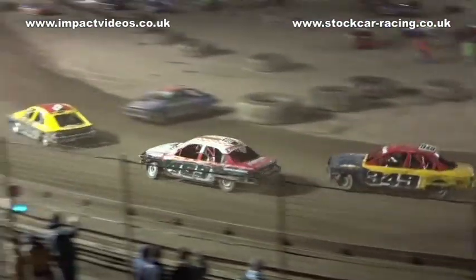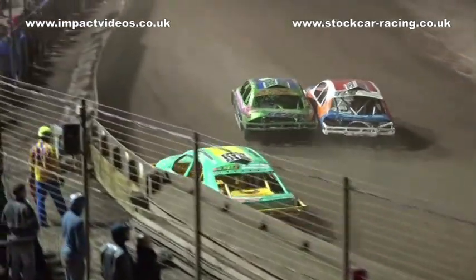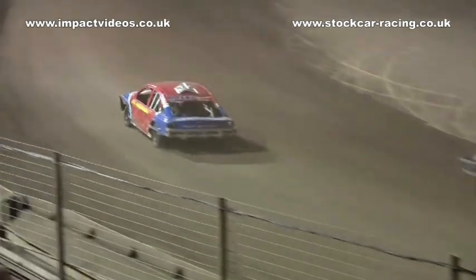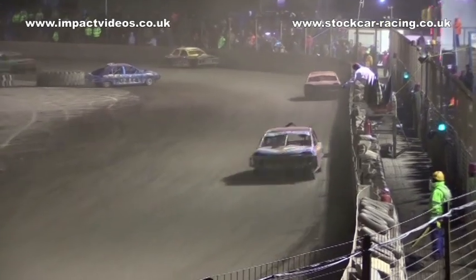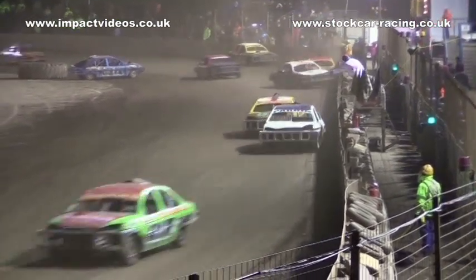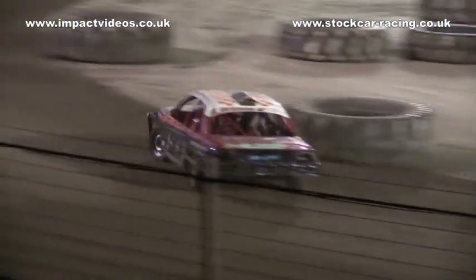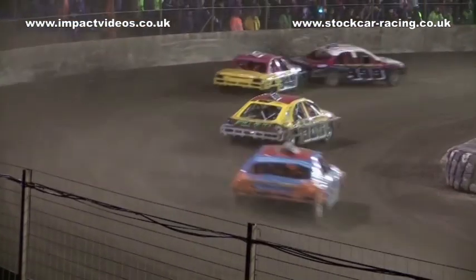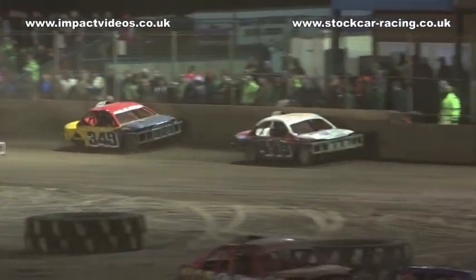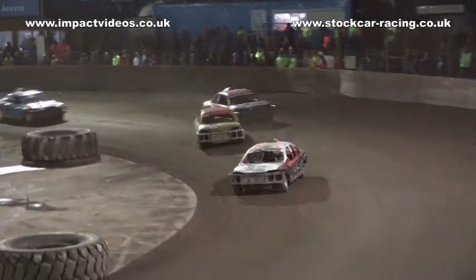The leading pair go through, 570 Benoit, number 6 Welton, 217 Madgwick there in third. 306 Parker, the next one. So, 499 Aldous getting hooked up there with 306 Daniel Parker. Doesn't work out too well for him. Simon Benoit absolutely charging at the head of this race.